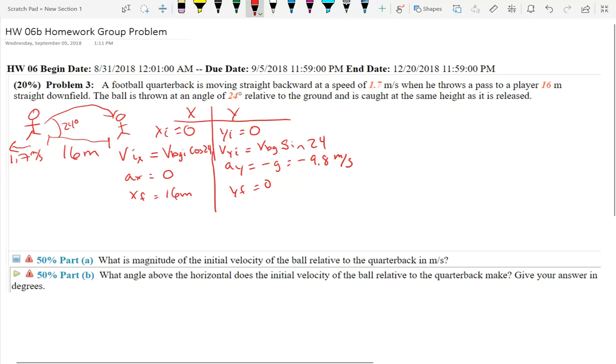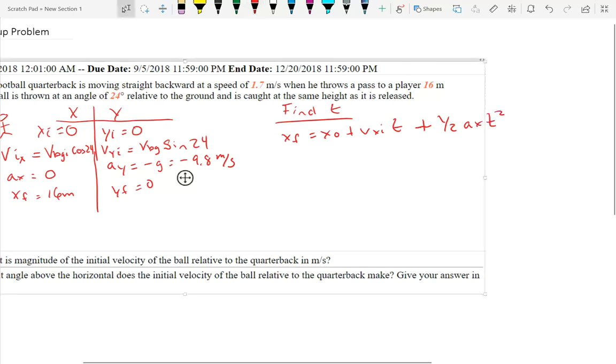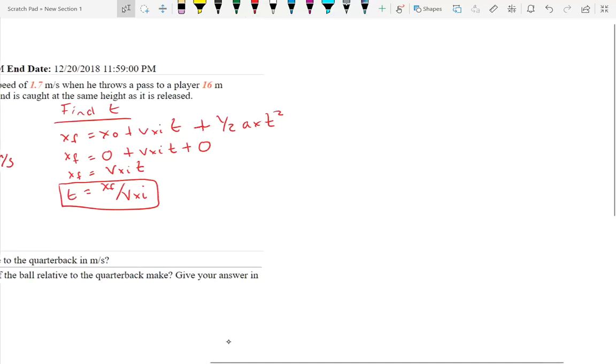So we need to find time. So first thing we're going to do is find time. And we're going to do x equals. This is the right equation, yes? It's a plus. So that's our time for now. I'm just going to keep moving over until I run out of room.